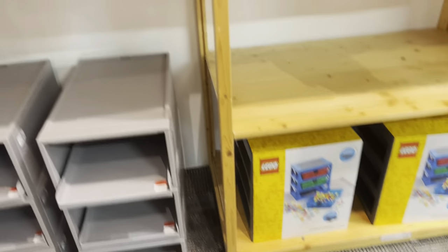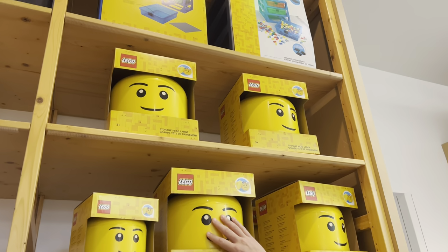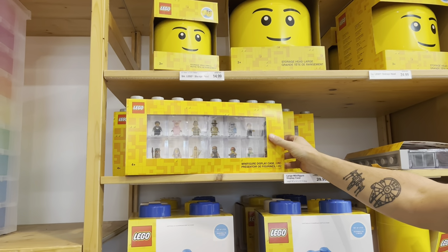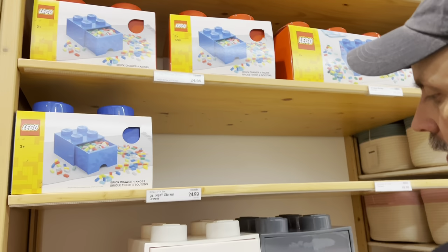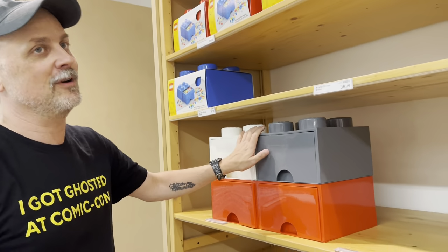Yeah, it does. But we've got some of these. I don't know what I'm ever going to use them for. We're going to put them on my shelf because they're cute. But this is pretty cool. It's for minifigures. Yeah. I think we've got a couple of these too. This is a little bit more like it where you get to pull out drawers. That's still not what we're looking for. No, no. I mean, this is not our thing. This is kids' storage. It is.